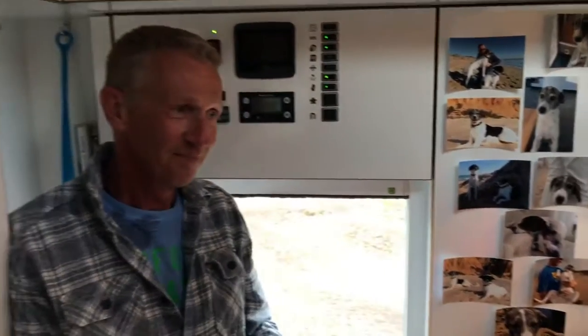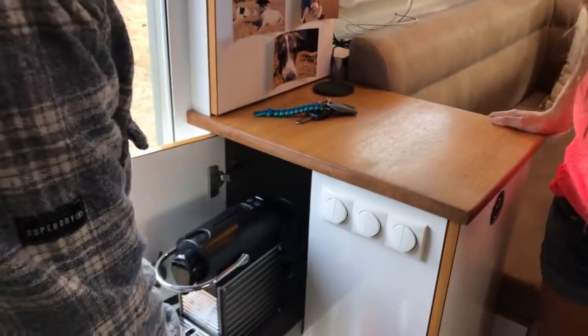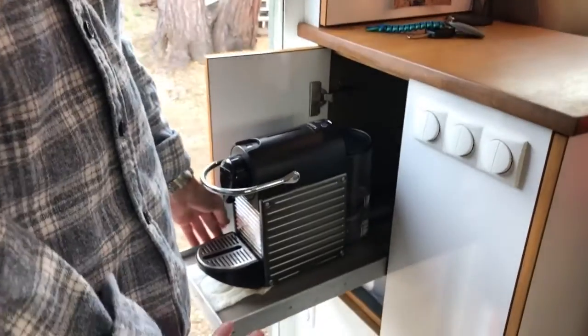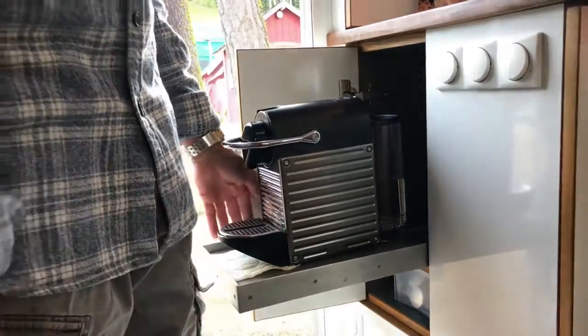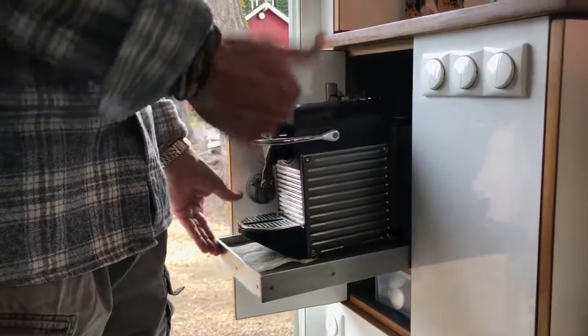The most important thing here in the truck is? This is my coffee machine. Oh, look at that. The same as us. Yeah, but this is the most important thing, because I need to have a nice coffee in the morning. True. And it's nice that you don't need to take it out from the place. You have exactly a fixed place for that. Yeah, that was quite nice.